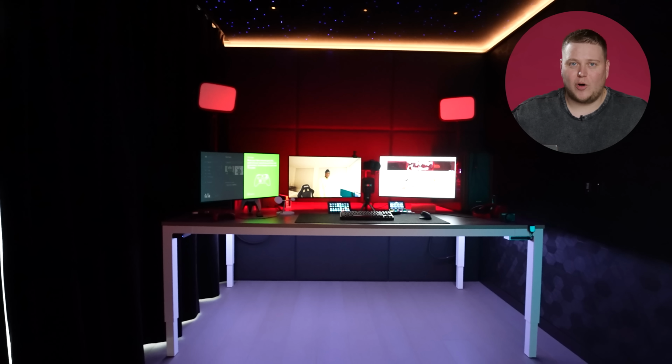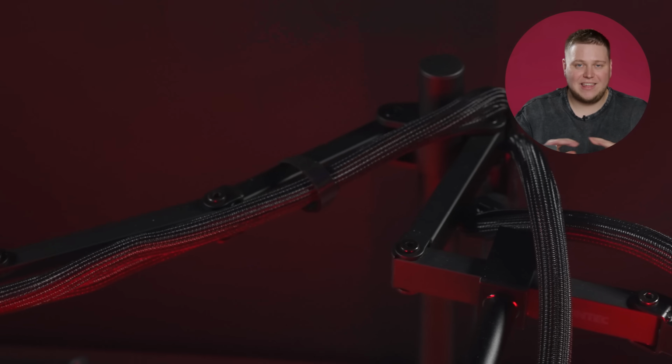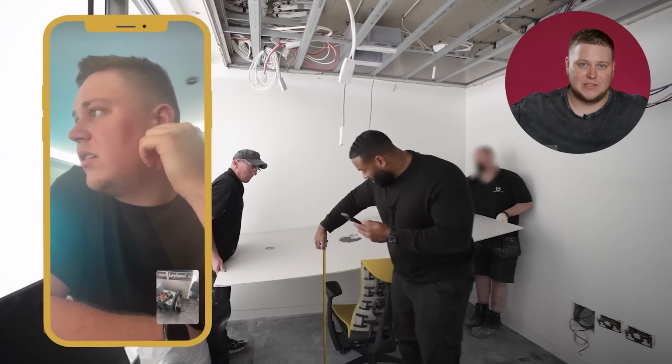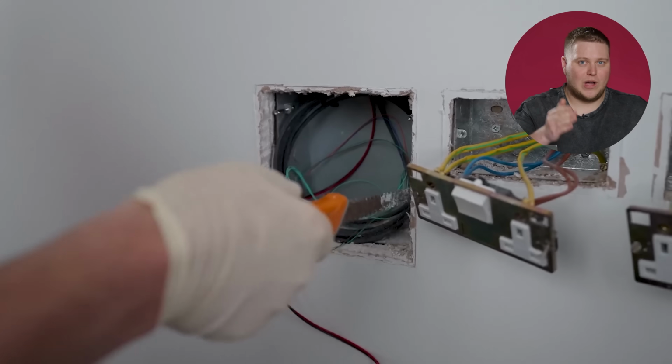The cable management on KSI's build is probably one of the cleanest ones I've ever done. You don't see anything on his floor, and that's because we got to customize the level the plug sockets got installed to. So yeah, with other builds, I kind of had to work with what was there.